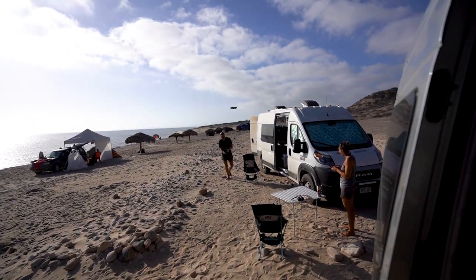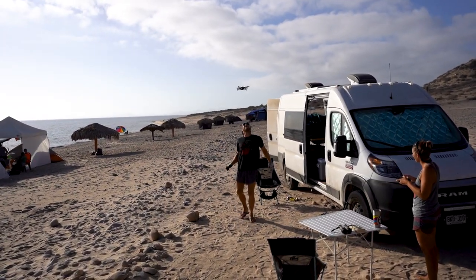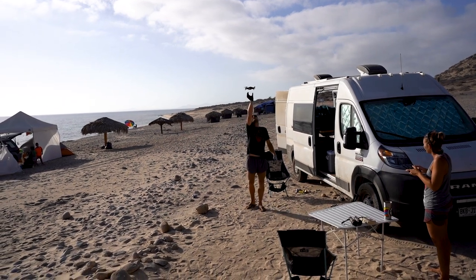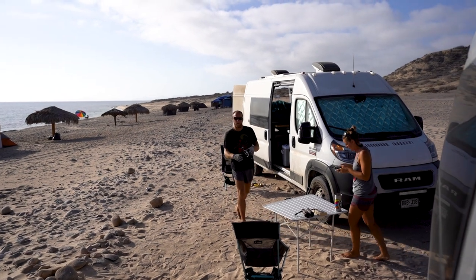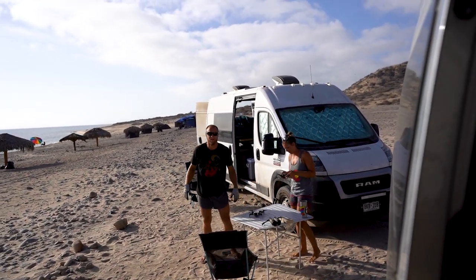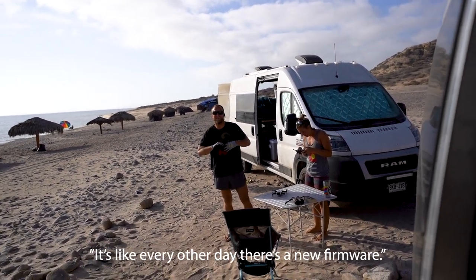Guys, we got a rogue drone. We're here in La Ventana on our way to La Paz. We have a drone malfunction while trying to see the rays. It is disconnected. Just gotta... there you go. Latest firmware installed? Never, it never is. It's like every other day we put new firmware.